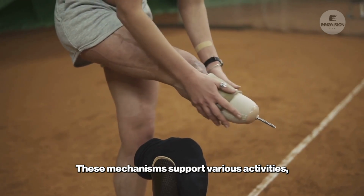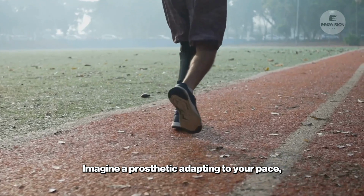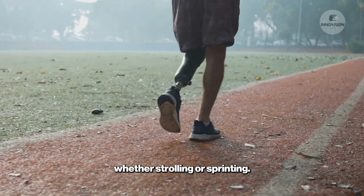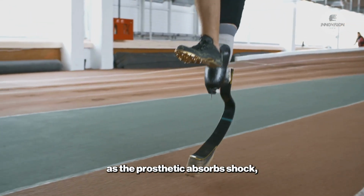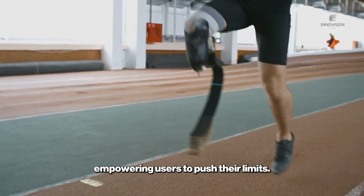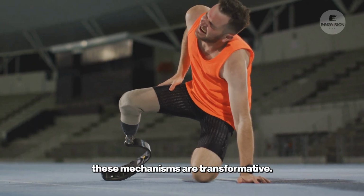These mechanisms support various activities, from daily tasks to sports. Imagine a prosthetic adapting to your pace, whether strolling or sprinting. High-impact movements become manageable as the prosthetic absorbs shock, empowering users to push their limits. For active individuals, these mechanisms are transformative.